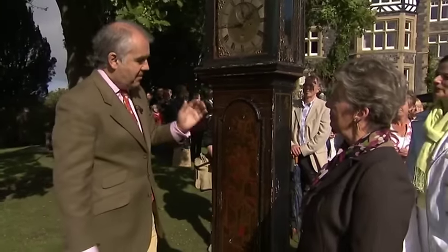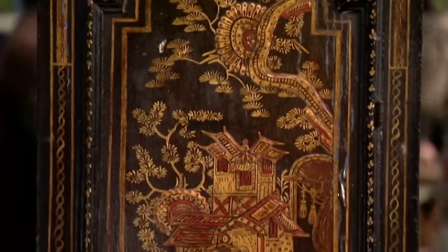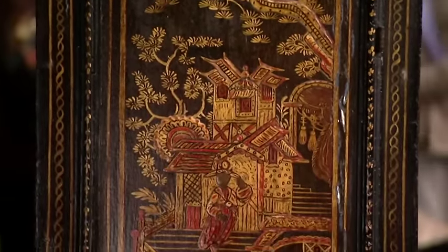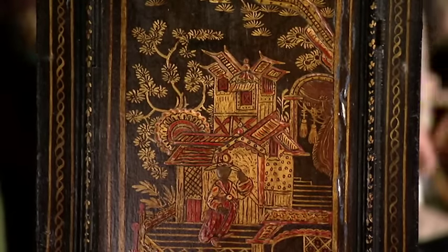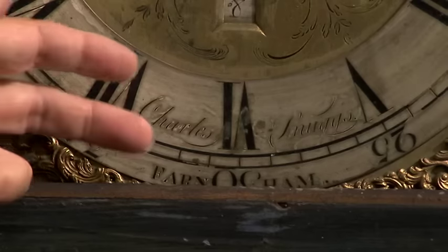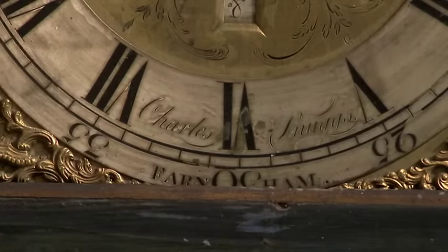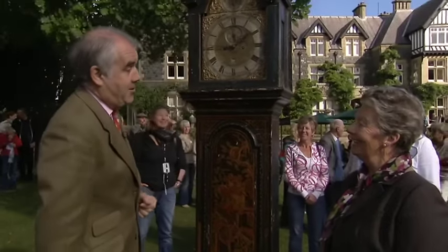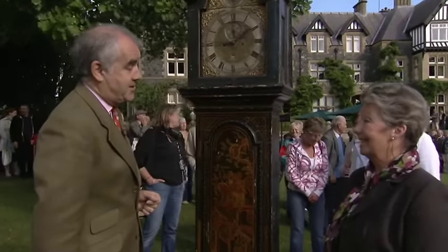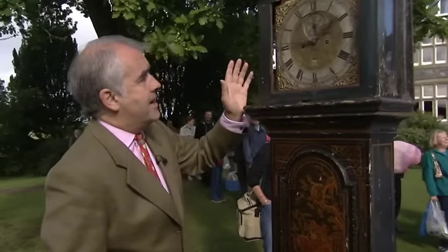The clock is basically chinoiserie decorated, not sent to the Far East, but done in the UK, and it's dating from about 1770. Now, Charles Snuggs, interesting maker, do you know of him at all or not? No, never heard of him, actually. Nor have I. And I've taken the trouble to look him up and can't find him either, but Farnham, as you probably know, is a nice market town in Surrey. Absolutely. And it is an absolutely typical 8-day movement with strike silent from the 1770s.